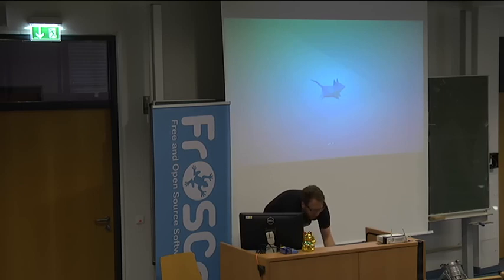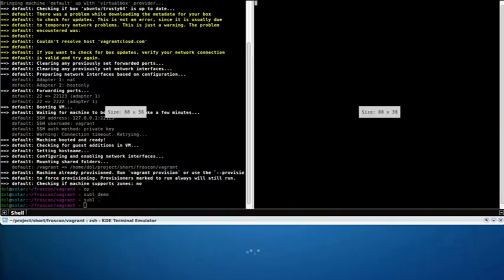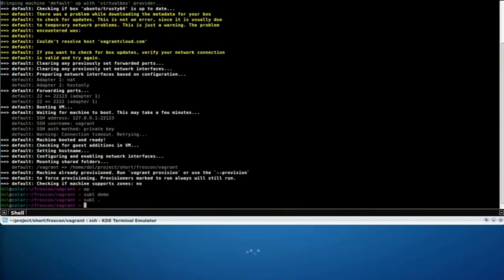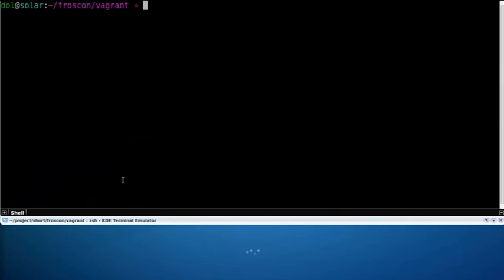Wait a second. Switch to the other screen. My setup is the following. I have a Vagrant box running with nginx and my Lua code.